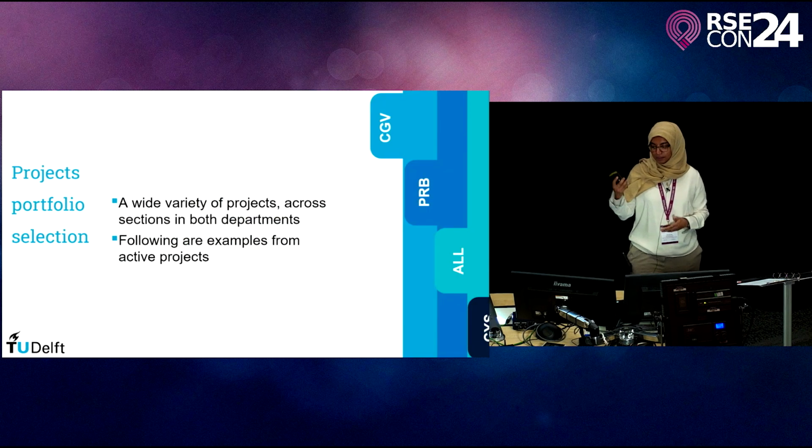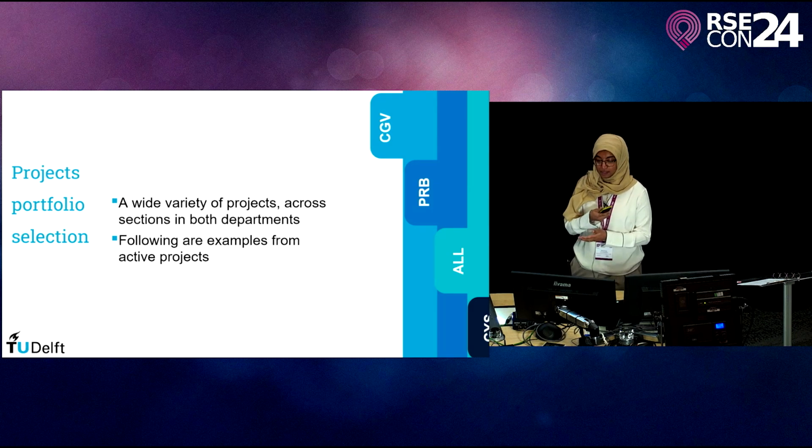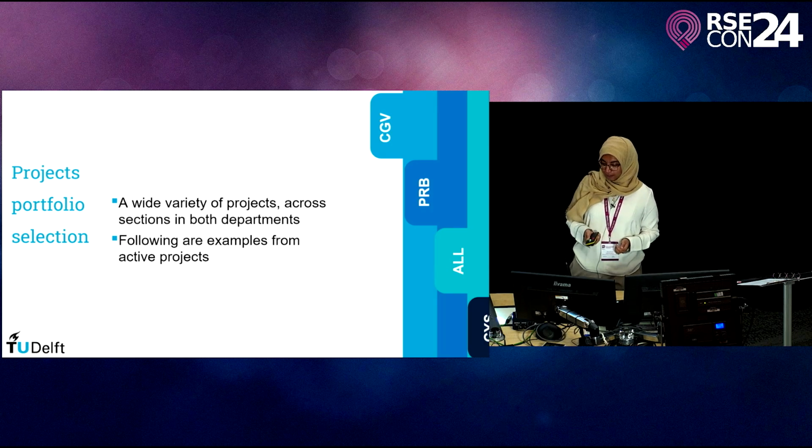Here are some examples from some sections that I will talk about. But then again, we are almost covering all of those 15 sections already. Those are examples from some of the active ones.